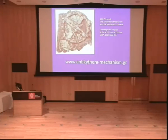Okay. The question, if you didn't hear it up the back there, is what was it used for? Not navigation. It's often stated, you'll read it on the web or in books, that it was navigation because it was found on a ship. Rubbish. This has nothing to do with navigation. I do a bit of navigation myself on a boat, and I know you couldn't use this for navigation.